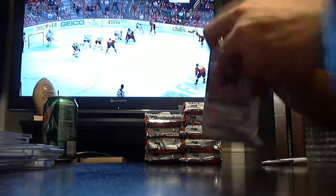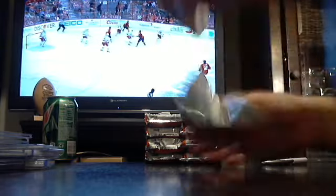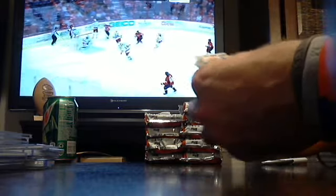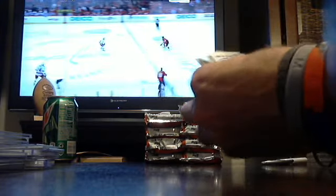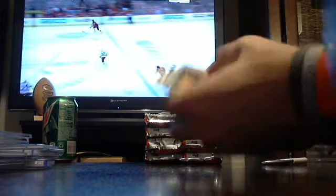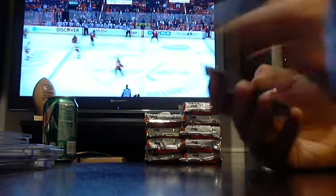Finest is next. That is correct. It would be what, 110, I think? Does that sound right? 110 on finest. For finest football, got a Drake Britton, Red Sox.